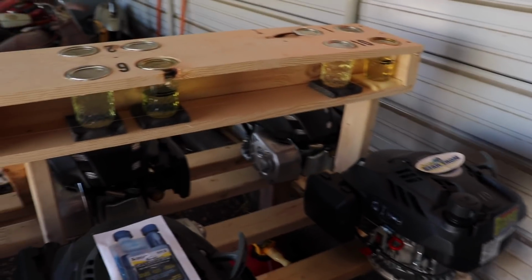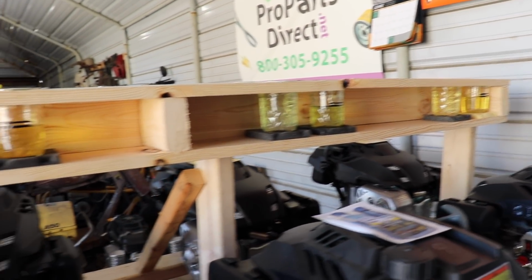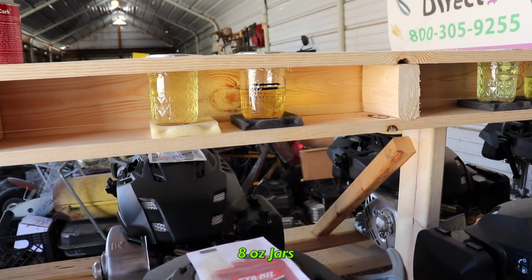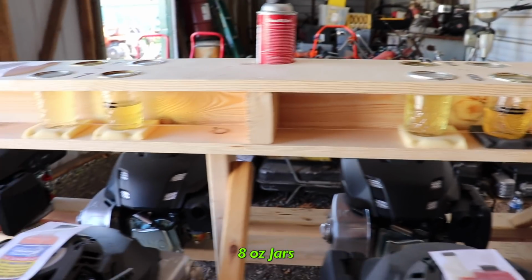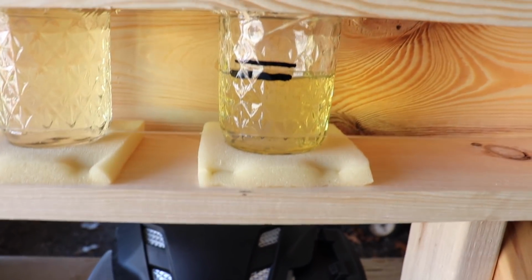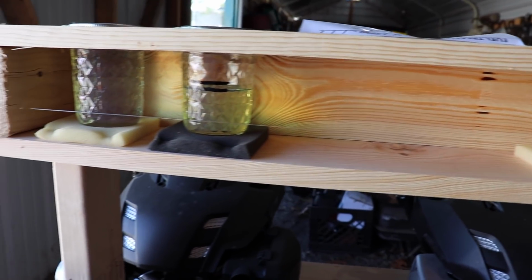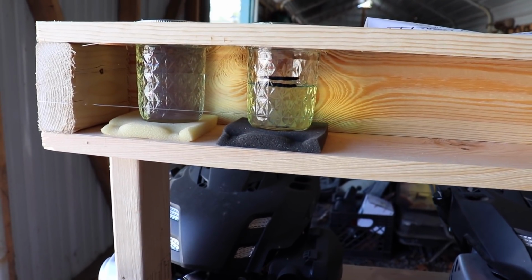Well, they all started, and you can see the rate of evaporation is pretty consistent from all 10 vented jars. And these are 8-ounce jars, in case you're wondering. We seem to have lost about half the fuel, so my math is right. Figure a little bit more than half an ounce a month is what we lost. So that's our rate of evaporation.